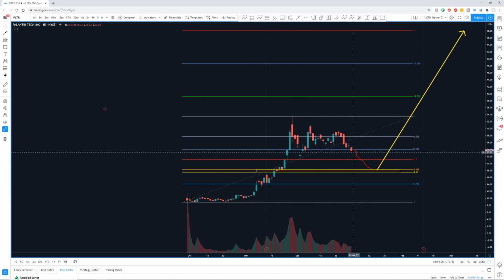So for now, I don't think there's much to do with this stock. It's kind of trading sideways and looks a bit bearish. If you're in a short position, you could definitely ride it down to that red line as a first profit target and maybe into that golden zone as a second profit target. And if you're looking for a long on Palantir to buy more or buy in general, that $18 range is perfect and might be one of the best trades you could take all year.